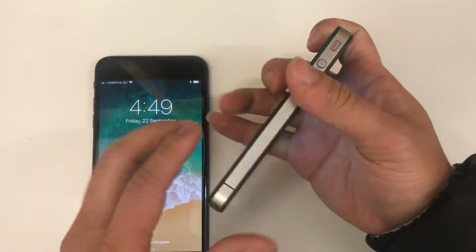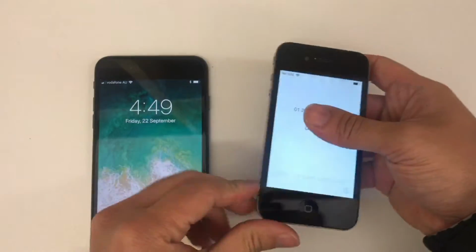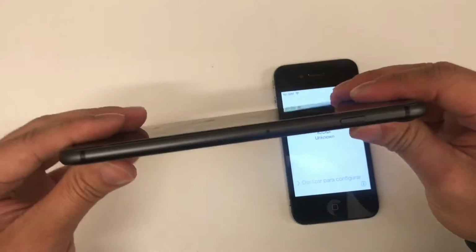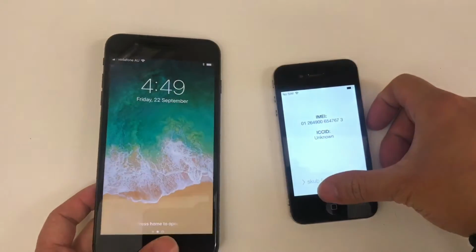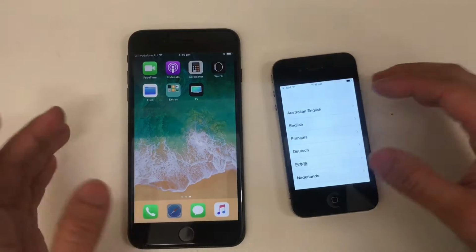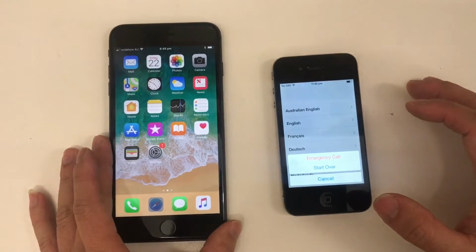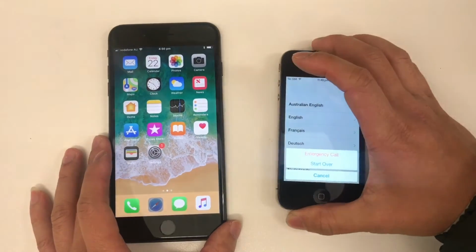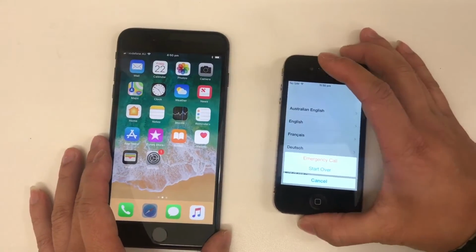The iPhone 4 has an edge-like square body, and the iPhone 8 Plus has a rounded body. Okay, so we'll run a quick comparison of the specs of the phones. This is 2017 and this is 2010, so 7 years different. Let's start with the iPhone 4.